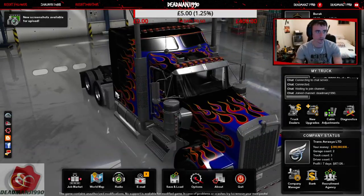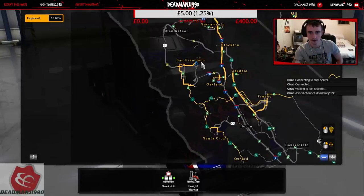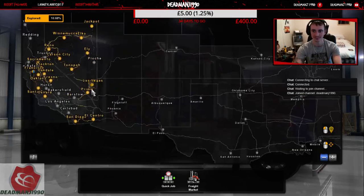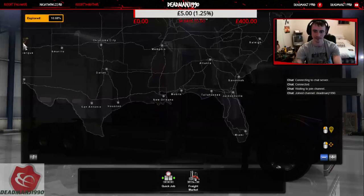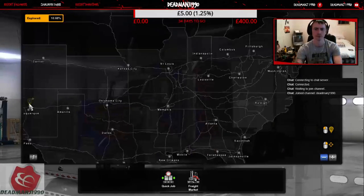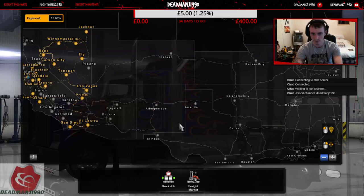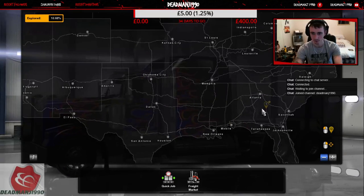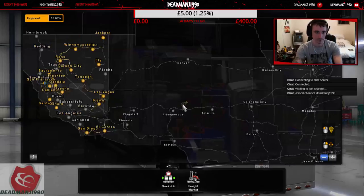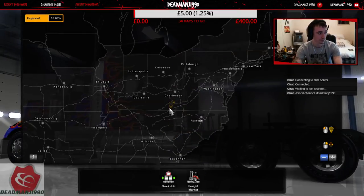So as I say, we had the Kenworth W900 last time, which we've done up. Got a few mods today. As you know, we were in San Francisco. I've downloaded a Coast to Coast map mod, which now has the entire North America. Basically, it hasn't got every town, it's literally just the main ones: Dallas, New Orleans, Washington, New York, Boston, Pittsburgh. But we can do the full-on coast-to-coast. We can go from LA to New York, say, or LA to Boston, which should be good.